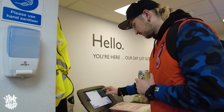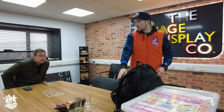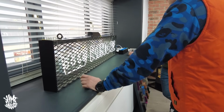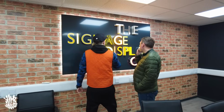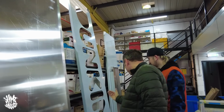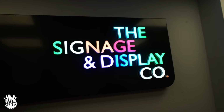So Kevin's company, the Signage and Display Co, are manufacturers of signs both big and small, working for companies like Cafe Nero, Dunkin' Donuts, JD Sports, Subway, just to name a few. They work with tons of different types of materials, from metal to wood to plastic and acrylic. They've got everything that you could need to make anything you ever want. And although it's not their official slogan, it seems like if you can dream it up, then they'll find a way of creating it.